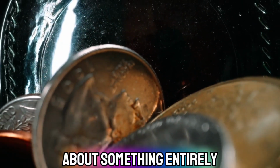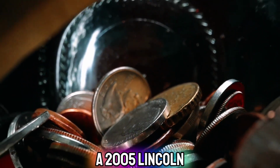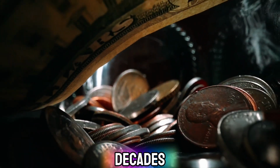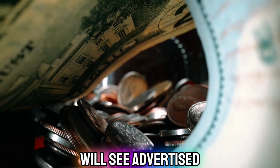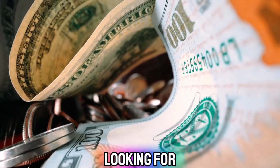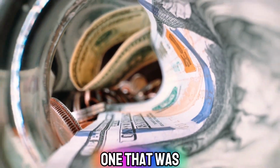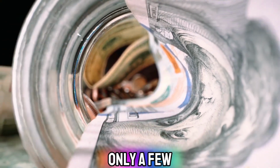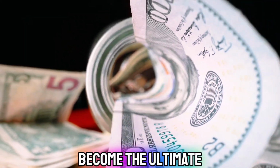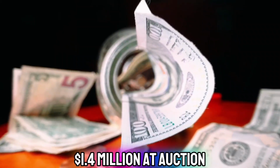We are talking about something entirely different. There is a legendary penny, a 2005 Lincoln penny with no mint mark, that collectors have been hunting for decades. This is not a coin you will see advertised in stores or find in a bankroll without knowing what you are looking for. Its rarity comes from a mysterious minting error, one that was never supposed to exist. Only a few of these coins were ever struck, and the ones that remain have become the ultimate collector's dream, fetching prices over $1.4 million at auction.